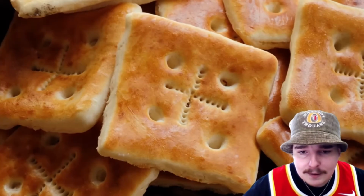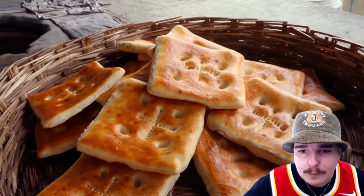This is something you would often eat with nihari. Remember nihari? Oh, it's so spicy. I'm not sure exactly what is behind the pattern. My guess is that pattern stops it from ballooning up.